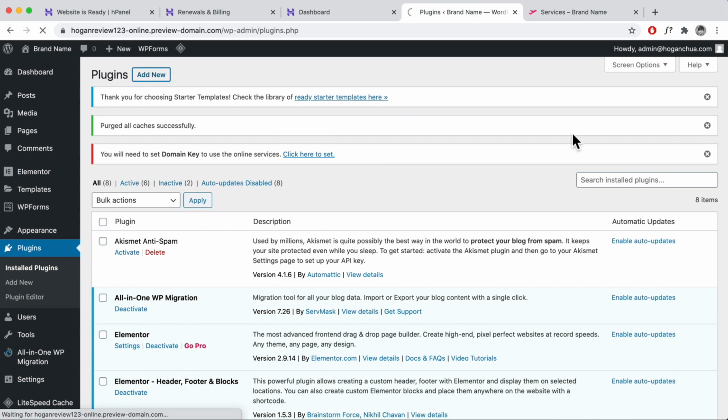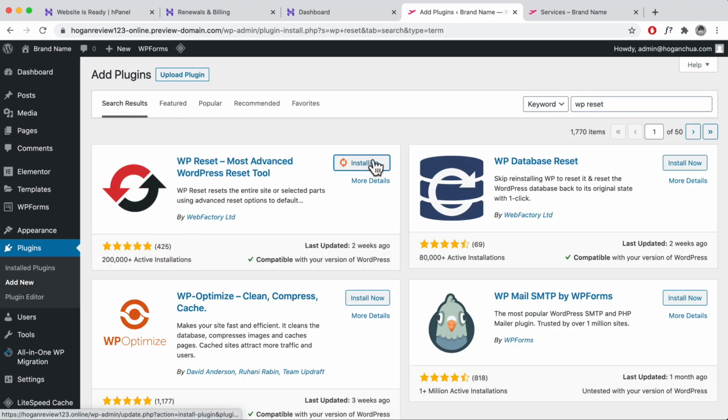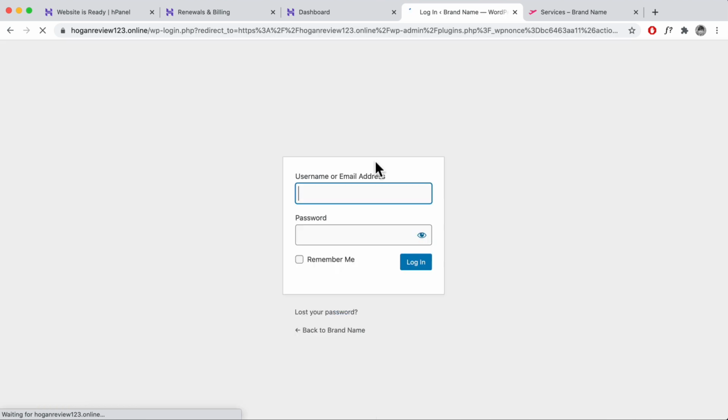So we can click on add new, and we need to download a plugin called WP Reset. So WP Reset, and click enter. Then we're going to click on install now and then activate. Okay, that's going to log you out. Let's just log back in.